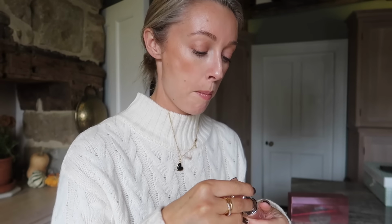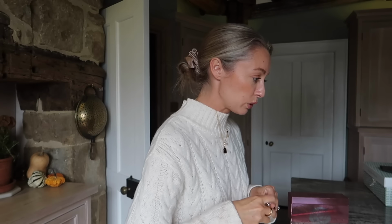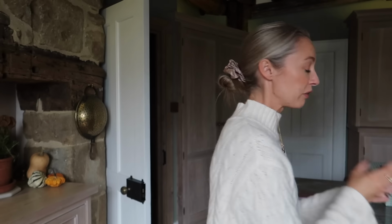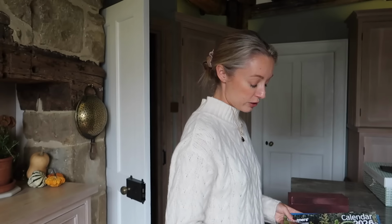I love this Baume de Rose collection. It's probably one of my favorite makeup collections of all time. That is so lovely. Ooh, that's really nice. That's gonna go in my handbag makeup bag. My lips feel very moisturized. And now my battery is just about to die.